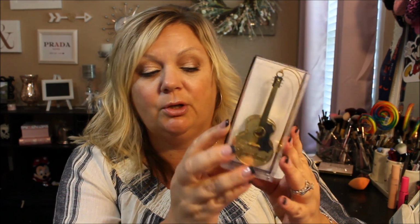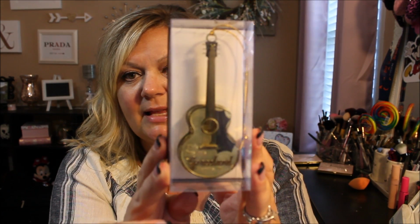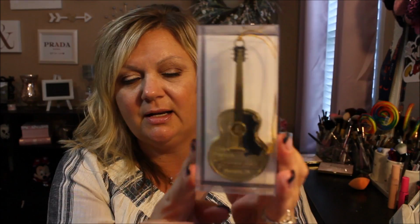Okay, so the first thing that I picked up was this cute Christmas ornament in the shape of a guitar, and it says Elvis Presley's Graceland, Memphis, Tennessee on it, and I absolutely love it. This was $12.99. It is super, super cute. I hope you guys can get a good look at it because I love it. It's so awesome. It's like gold plated. It's not real gold, but anyway, I love it.